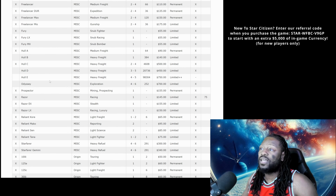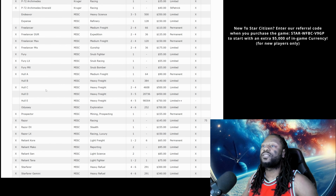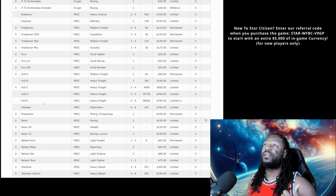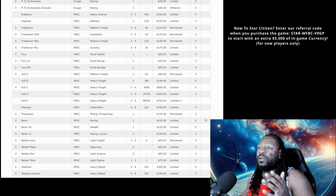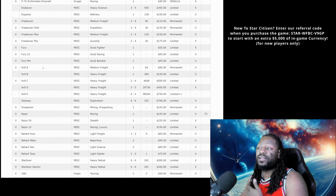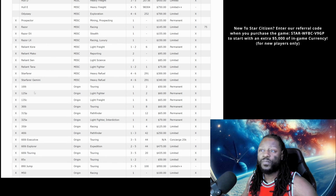But when I look at this, the whole B, whole D, and whole E being cargo ships makes sense because they're working on cargo now, but it's not enough, right? There's more to cargo than just being able to carry more cargo. And the Expanse doesn't make sense, like I said, until they do the repair thing. So that's why I don't think it's Misc.